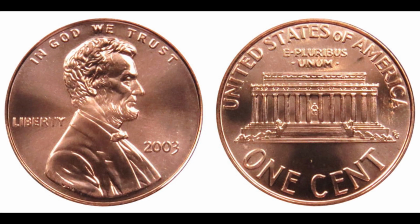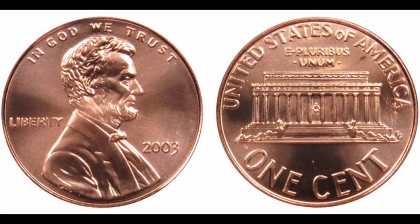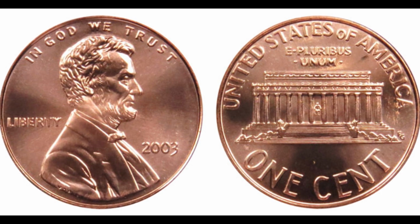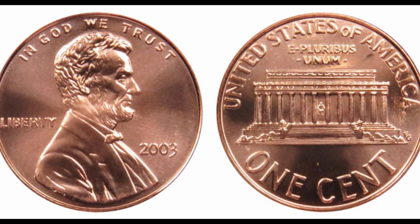If you have any 2003 pennies lying around, be sure to check them carefully because you never know, you might be sitting on a small fortune.